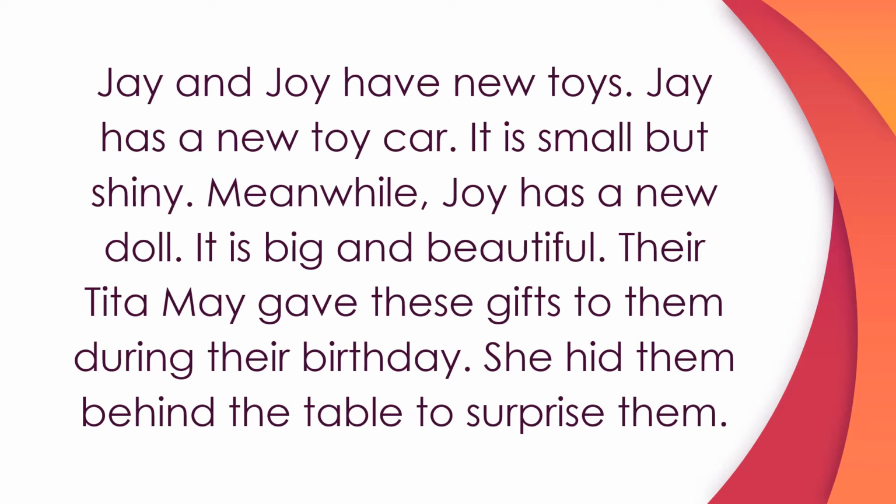Jay and Joy have new toys. Jay has a new toy car. It is small but shiny. Meanwhile, Joy has a new doll. It is big and beautiful. Their Tita May gave these gifts to them during their birthday. She hid them behind the table to surprise them.